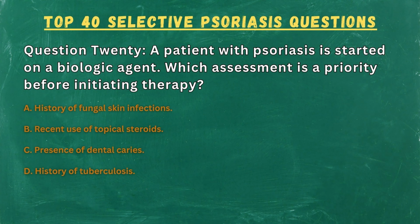Question 20. A patient with psoriasis is started on a biologic agent. Which assessment is a priority before initiating therapy? A. History of fungal skin infections. B. Recent use of topical steroids. C. Presence of dental caries. D. History of tuberculosis.